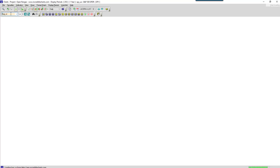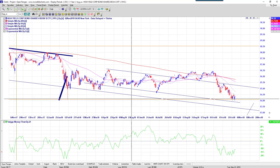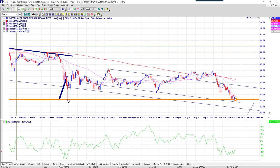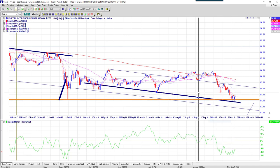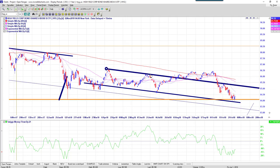Either could happen. Now, if we look at some of the other smart money indications, high yield bonds is at support. You can see that this strong bounce we've had previously from this level around 84 is exactly where we are now. This is also where we potentially have head and shoulders support. So you can see here the left shoulder, the head, and now if we're going to bounce, this would be where we would bounce from. So high yield bonds are at support.